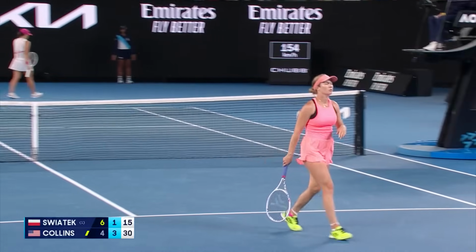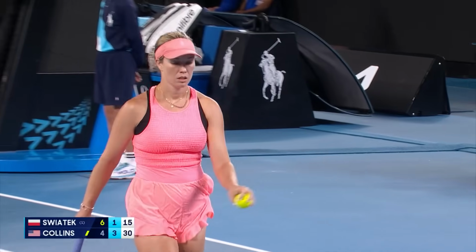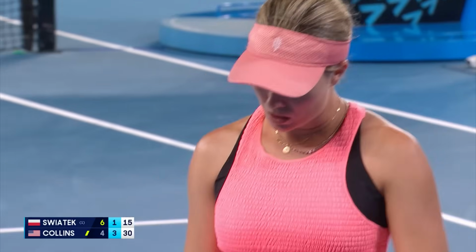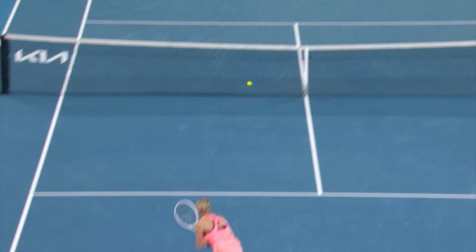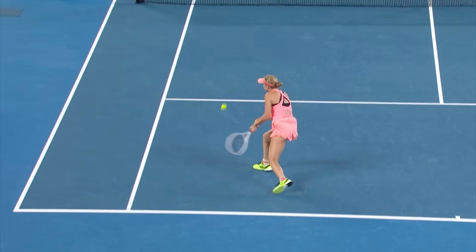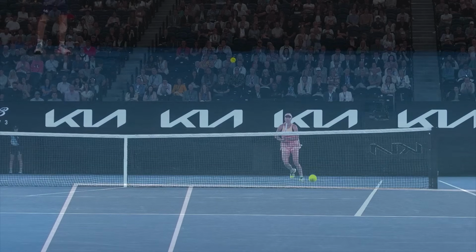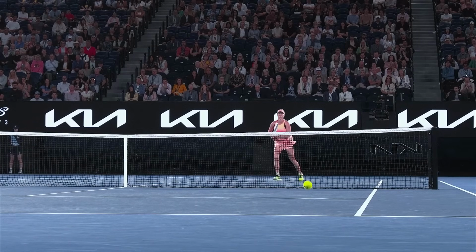Down the line this time. Can do no wrong, that backhand 30, at the moment. 15. Danielle Collins stepping up, and she's starting to take more initiative. That ball a little shorter, but very confidently into the open court.